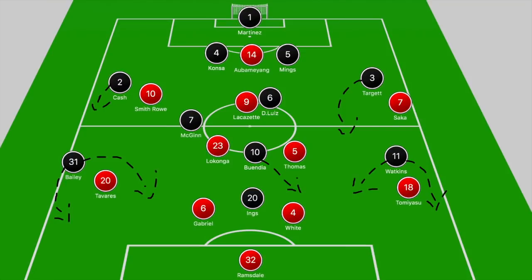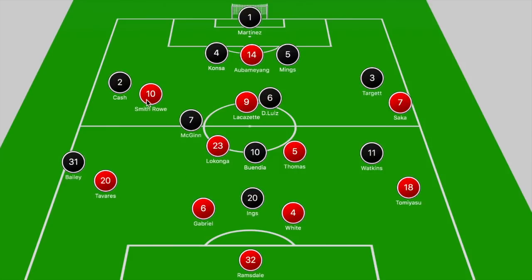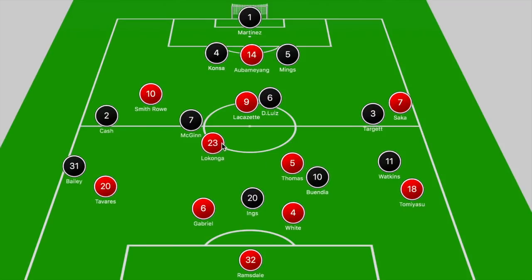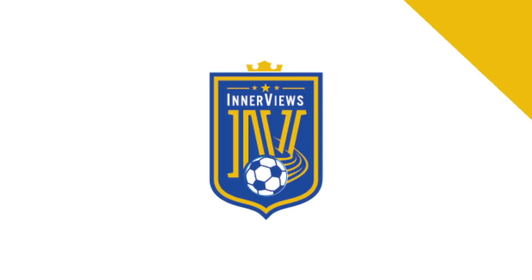Ultimately, in the second half, we did witness a change from Aston Villa. They shifted into a 4-2-3-1, and what we witnessed from Villa in this shape was now the fullbacks were looking to push forward to peg back Smith-Rowe and Saka. Out in the wider areas, Bailey and Watkins were hugging the touchline, and now that ensured that Tomiyasu and Nuno Tavares couldn't step forward to help with the press. This now ensured that Thomas Partey was tracking the movement of Buendia. It was Lokonga against McGinn, and Lacazette was still on Douglas Luiz.